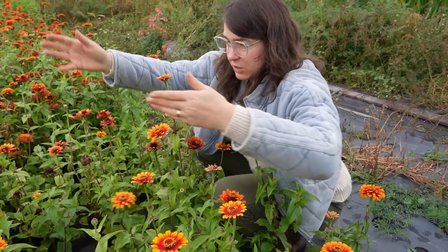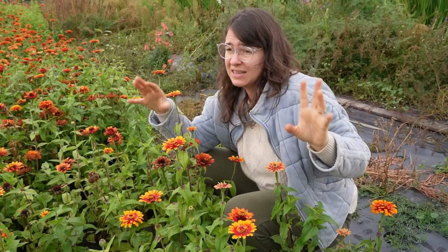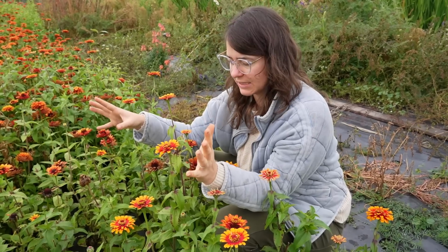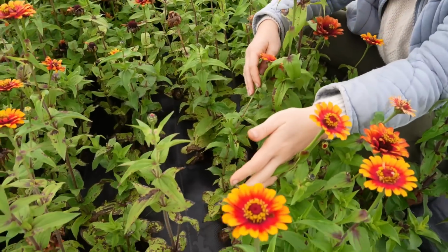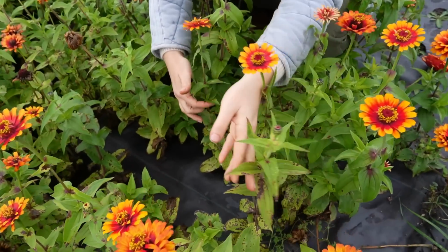My Benary's Giant, which is what I was showing you, has excellent downy mildew resistance. It's one of the reasons that everyone should grow Benary's Giant. It's just so disease resistant. And honestly, I'm so dry here that we don't really have a lot of issues with molds and mildews in the plants. But zinnias are just like disease factories. And so here is my Zowie, and this does not have downy mildew resistance. And so here is what downy mildew looks like.